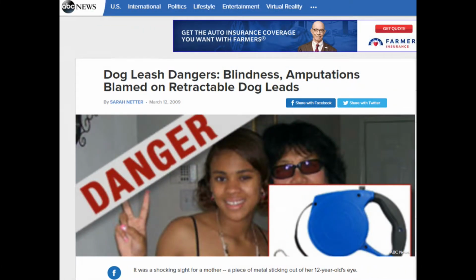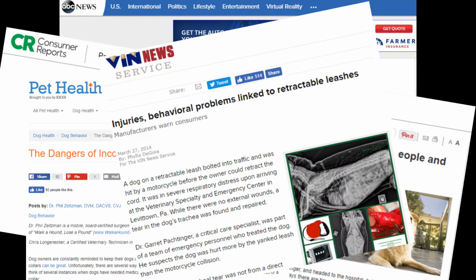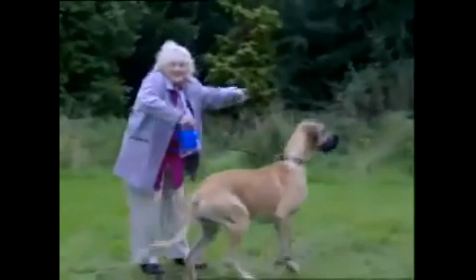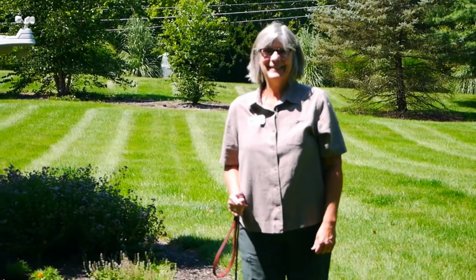In addition, many people have been pulled off their feet by a dog that reaches the end of the leash and keeps on going. When this happens, or if you get tangled up, you can end up in a fall, road rash, or even worse. So how is a dog owner supposed to properly hold the leash?